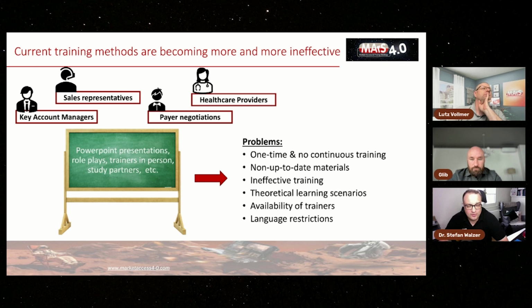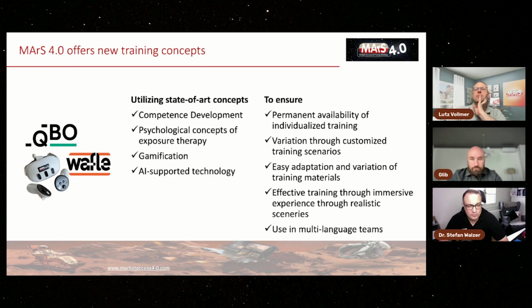We are trying to offer a new concept by utilizing state-of-the-art technology, which is, as I said a bit earlier, AI and virtual reality in conjunction, but it could also be used separately, and that's what we'll see in the next couple of minutes. Why have we done so?